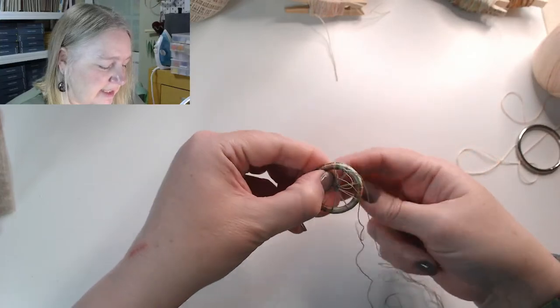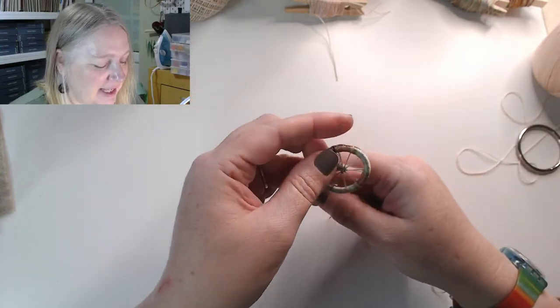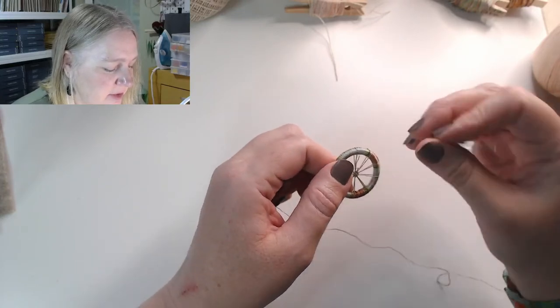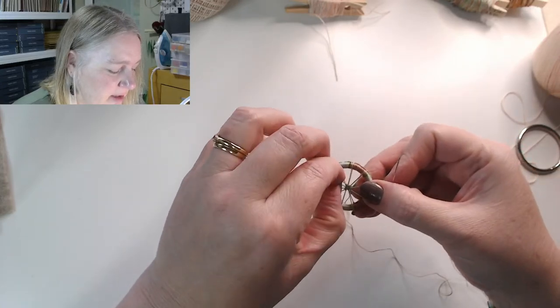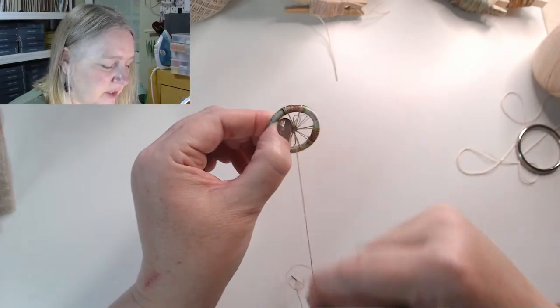So not the most thrilling to watch, but it will emerge quite quickly, I think, and you'll be able to see. So I'm back where my thread ends are now. So I'm just making sure I'm at the right spoke. So, got one more spoke to do before I have to catch in my two ends.